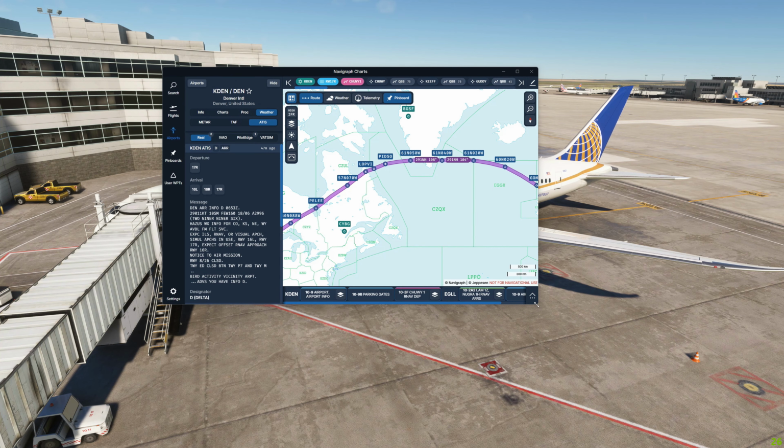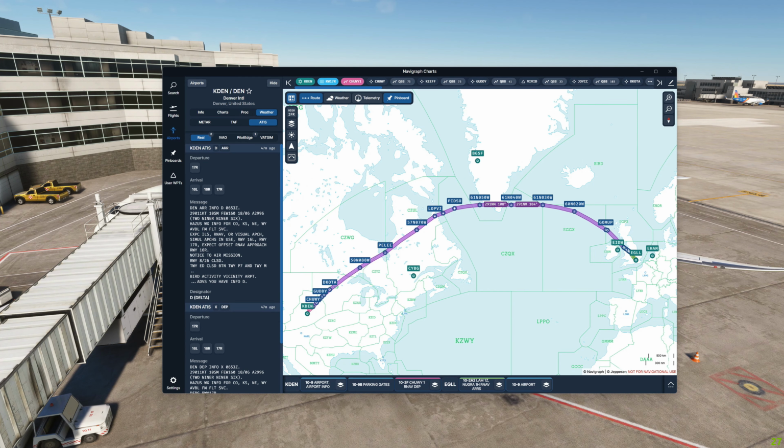So, pulling up Navigraph to have a look at today's flight. As you can expect, we're heading over the Atlantic, of course, just touching Greenland up there. And in fact, it's going to be a very short flight today, just some 7 hours and 45 minutes, I think, is the calculated time, and that's due to some pretty nice tailwinds we can expect.